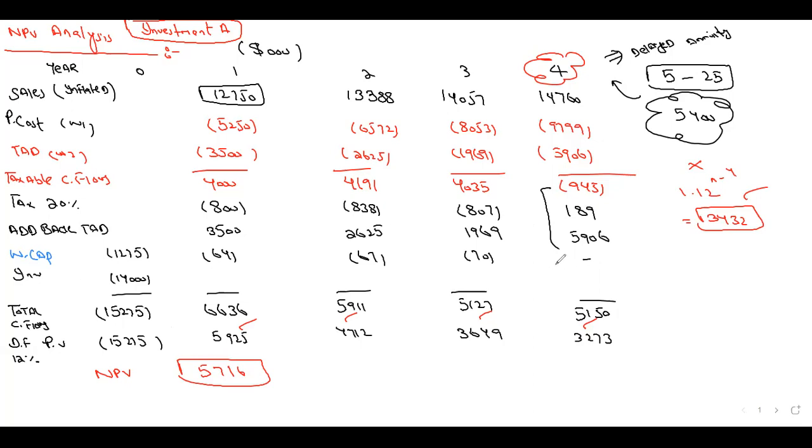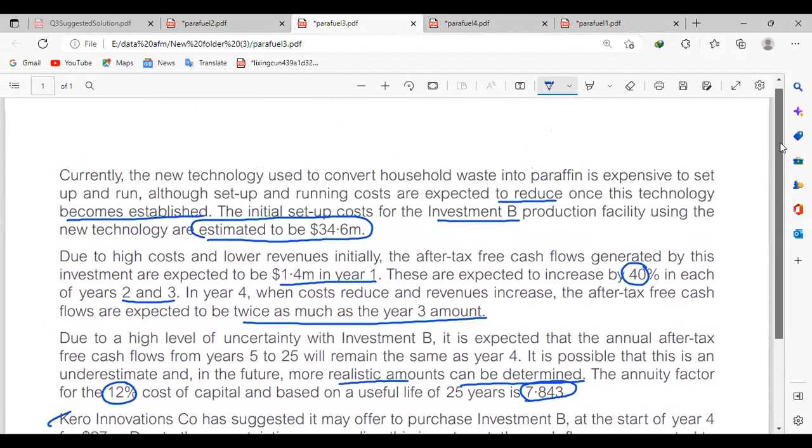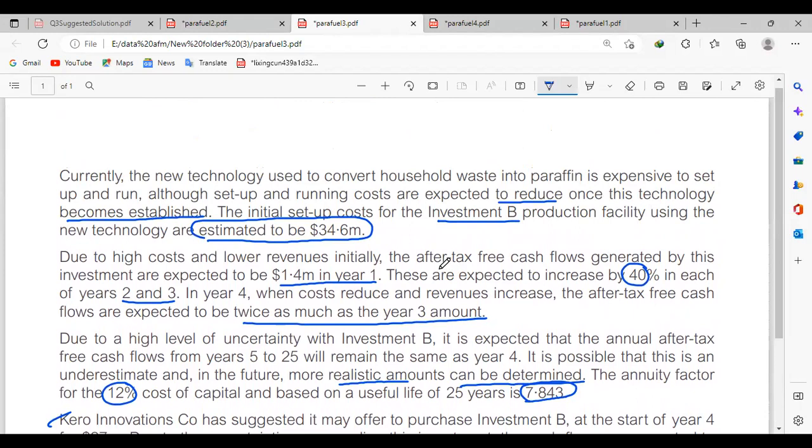Ria, yes, sir. This was for the investment A. But the next question was, we have to perform the investment B. Again, this investment B lifespan is also 25 years, but the examiner has already made things very easy for you people. The examiner already told you the free after-tax cash flows. The free cash flow generated by investment is 1.4 million, then it will increase by 40%. Then the examiner said that the annual after-tax cash flows from year 5 will remain the same as year 4, and this is another estimate. The examiner has used the 12% cost of capital.